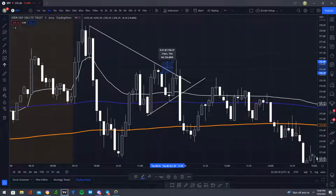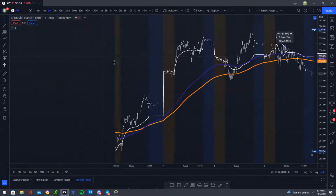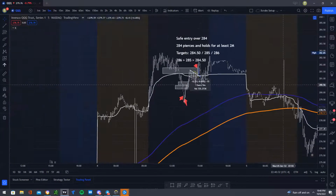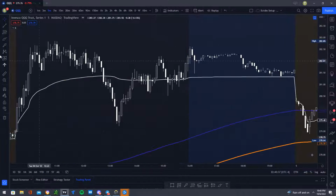What else do we have? That is a tough one. You can easily say that's a bull flag waiting for a breakout. So I'm assuming we're talking about this one. Yes, it very well could be, right? But where do we go?